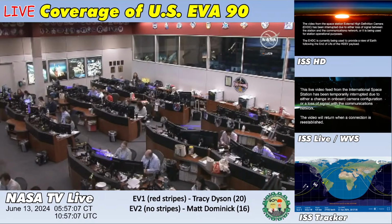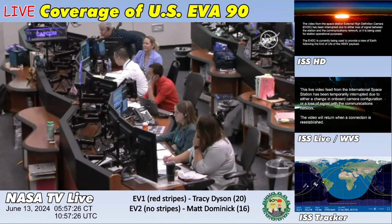This view coming to you from the International Space Station Flight Control Room in Houston, Texas. This room is staffed 24 hours a day, 7 days a week. Right now, the Orbit 2 shift is coming on console. These will be the flight controllers for the duration of today's spacewalk. There toward the bottom of your screen is NASA Flight Director Rebecca Wingfield. She'll be leading the teams in the room today.